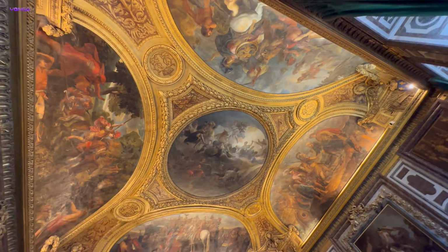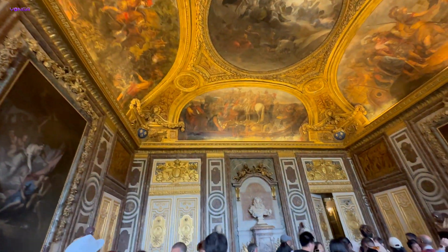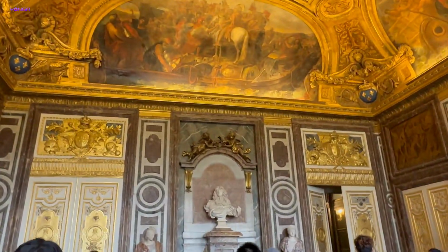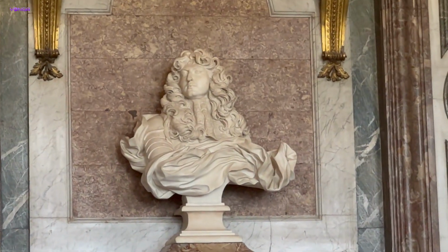The Salon of Diana. It was used by Louis XIV as a billiards room. The celebrated bust of Louis XIV by Bernini, made during the famous sculptor's visit to France in 1665.